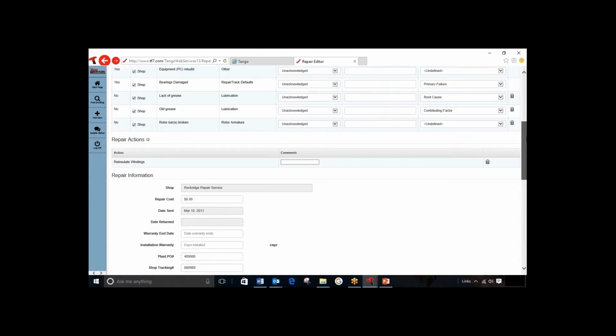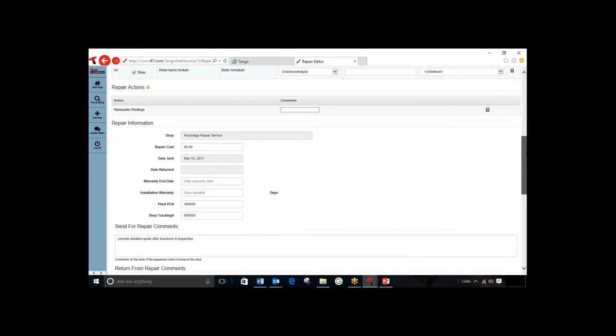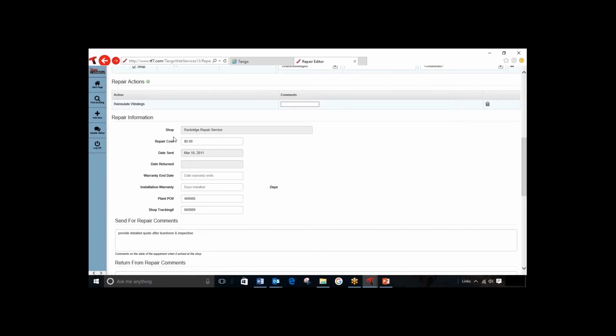All right, so we've looked at faults, which are going to give us a failure progression. We've looked at repair actions, which we're going to use for grouping our repair information later. So now let's look at some more of the repair information. The shop was Rock Ridge, and that's who I sent it to when I did the send for repair. The cost of repair, typically there is just the cost of the repair or the replacement piece of equipment. So if this was a $10,000 repair, then we'll put that in.